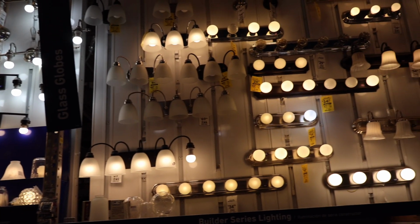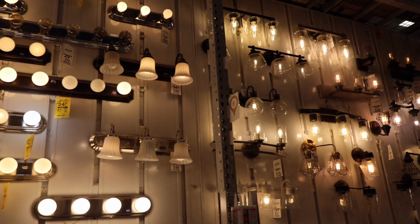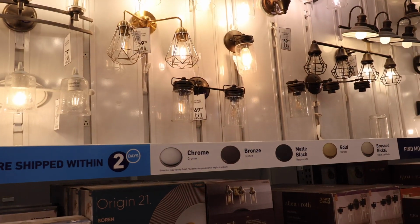We're taking a peek at the potential vanity lighting around here, just to see. Black. Nope, they are black. Like matte black.